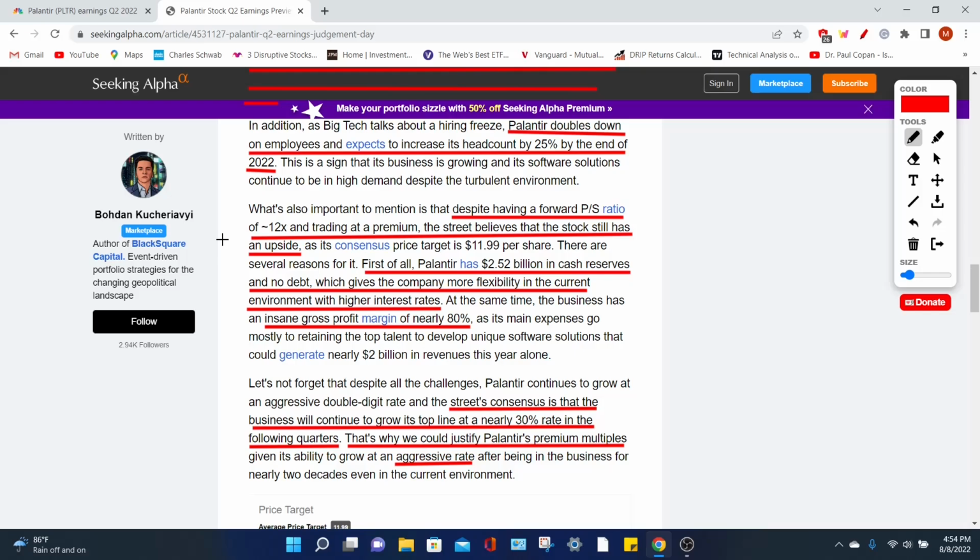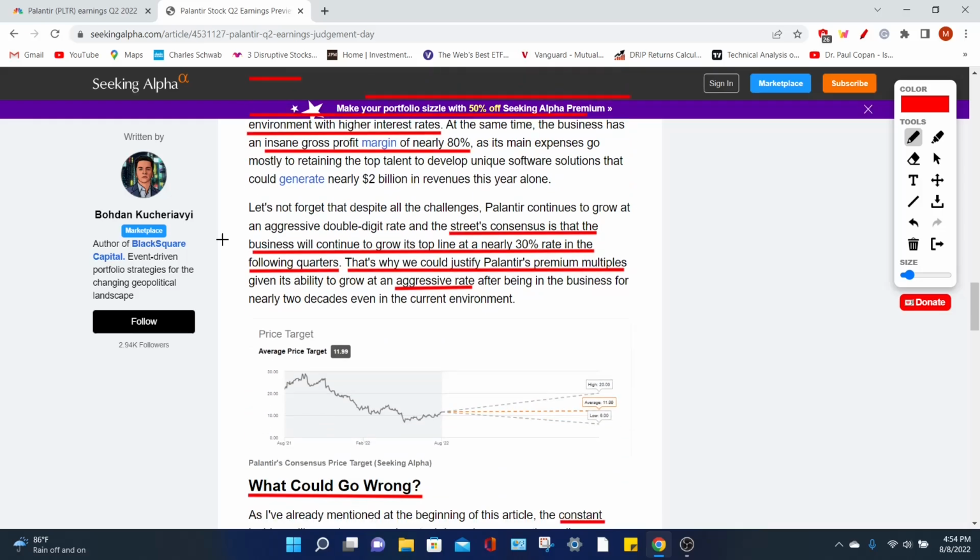Now, it may impact the stock price because investors are going to freak out and liquidate really good growth companies, which just means investors like you and I get to pick these companies back up for a much cheaper price because we look at the financials and fundamentals of these companies. So even if interest rates continue to rise, it's not really going to impact Palantir Technologies. And I also want to add that they have an insanely high gross profit margin of around 80%.